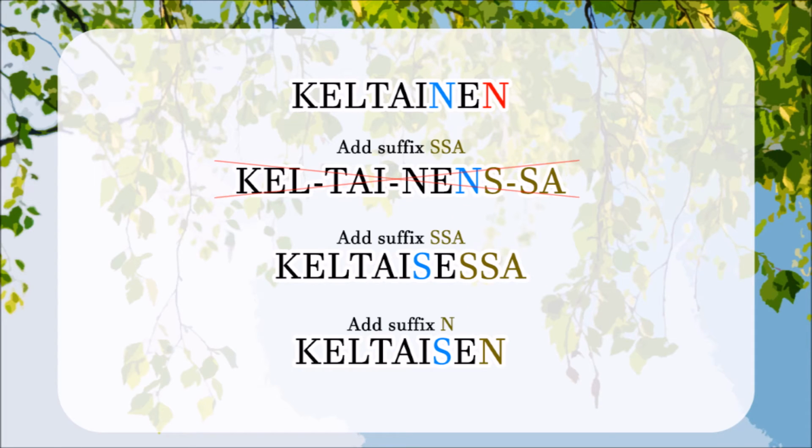Keltainen, the word body. Keltainenssa, wrong. This word isn't flowing. There are too many consonants in the nenssa syllable. Keltaisessa. The first n has to be turned into s, and the last n has been dropped off, and the suffix is put in instead.